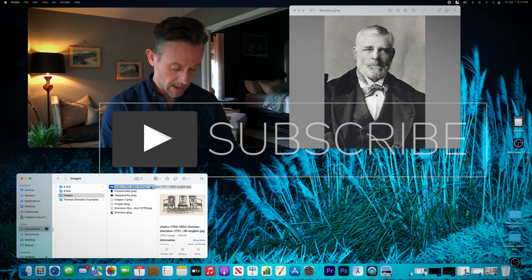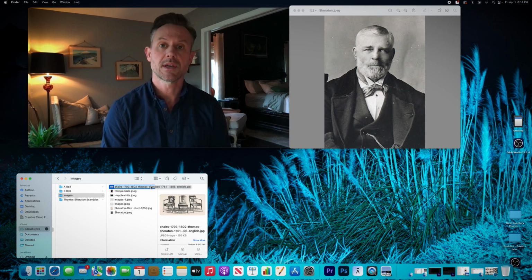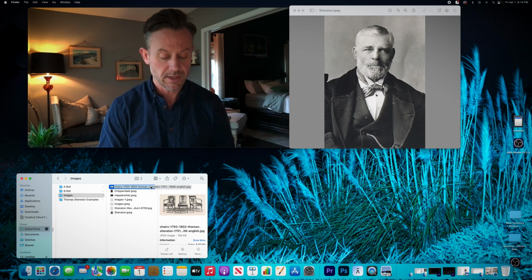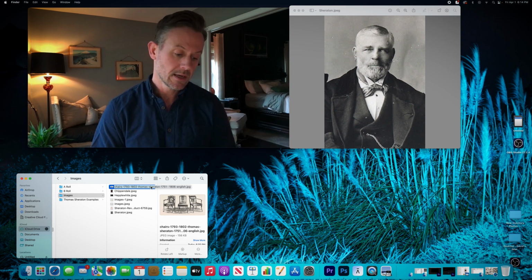So just a couple things to wrap this up. Overall, in Sheraton style, I think a lot of it is summed up in a few words. Lightness of feeling in the furniture. You're going to have smaller legs, so it makes the pieces feel like they're high off the ground. They're not these bracket feet, but they're these tall, turned feet that are tapered. So you have a feeling of lightness in his designs.